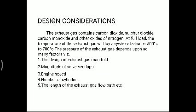Now I want to discuss the design consideration of this aqua silencer. The exhaust gas contains carbon dioxide, sulfur dioxide, carbon monoxide, and other oxides of nitrogen, like NOx. At full load, the temperature of the exhaust gas will lie anywhere between 500 degrees Celsius to 700 degrees Celsius. This is a very high temperature, and this may lead to global warming, that is, the increase in the temperature of the earth. And due to this, there may be a rise in the sea level, and tsunami, and all those things are possible.